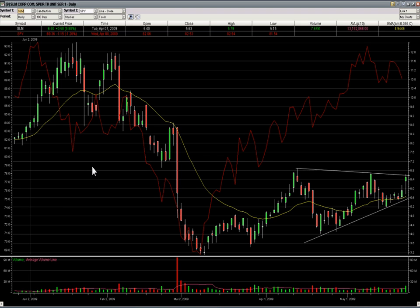Okay, this week's free stock pick, SLM. There's a symbol up there where the arrow is. We've drawn some lines here to show you the wedge pattern it's formed. Thursday's high, this is a daily chart, daily candles.